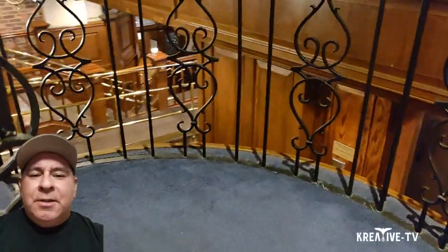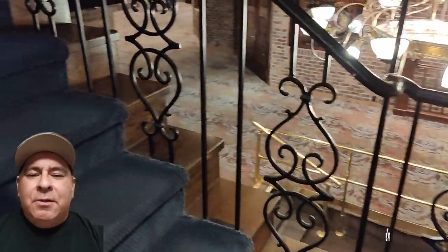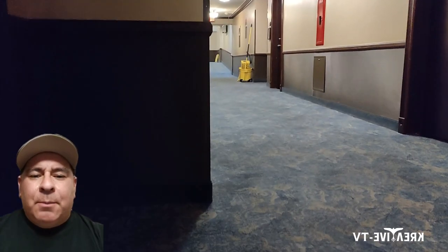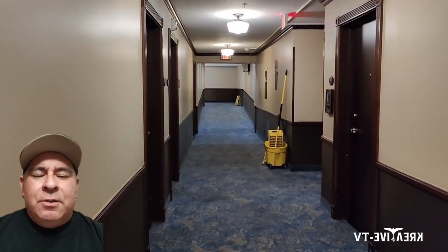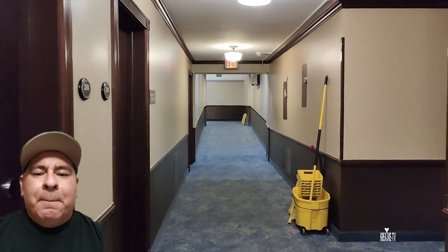Binion's was established. This is the original staircase from 1932 that leads up to the second floor, and that's where we're going. Our room is on the second floor. Later on in the video, I have some pictures of some plaques that I took. The plaque has numbers on them, and the numbers are representing the rooms that people have encountered certain activities, and that's later on in the video. With that being said, here we go.